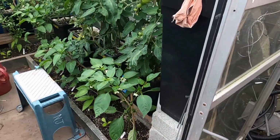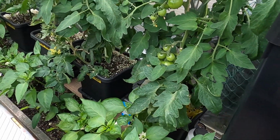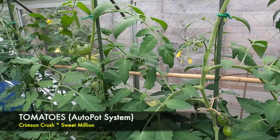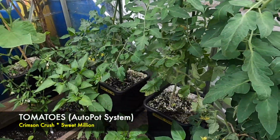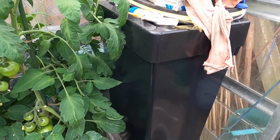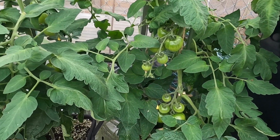Moving into the allotment greenhouse, things are really starting to move into gear now. The tomatoes are all in flower, quite a few got fruits on. This is the auto pot system that we've got along here, which is fed by that reservoir tank. Everything is looking fairly good.